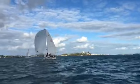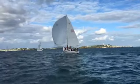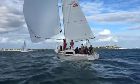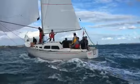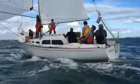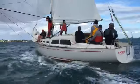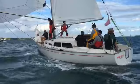What these two have done a nice job of, though, is they've managed to extend out from the rest of the fleet, build a little bit of a buffer. Little bit of a swell that's come from one of the Fullers ferries. Plenty of action out here on the Waitemata Harbour this evening.